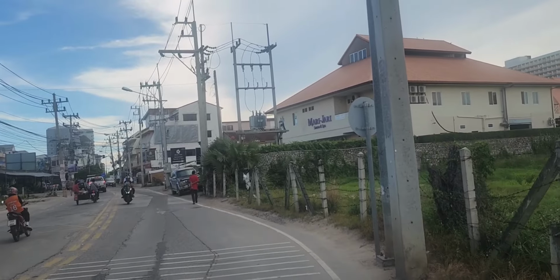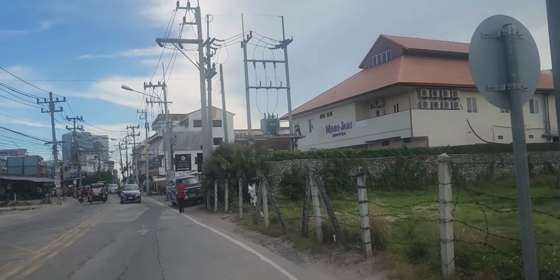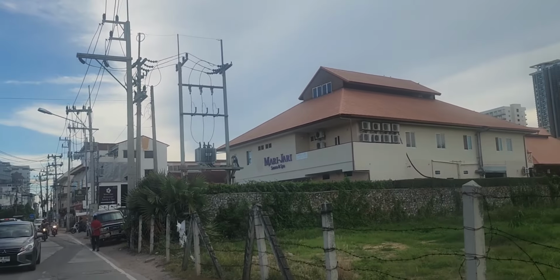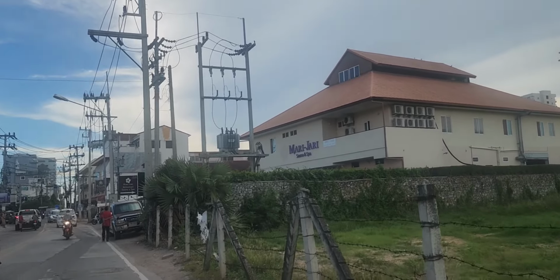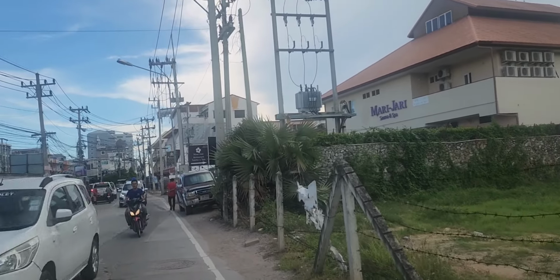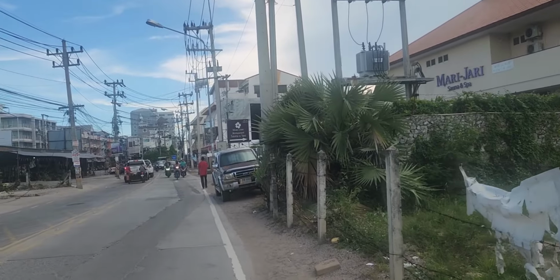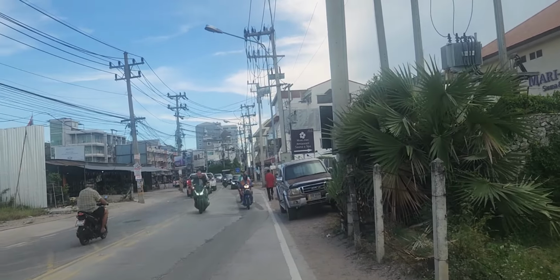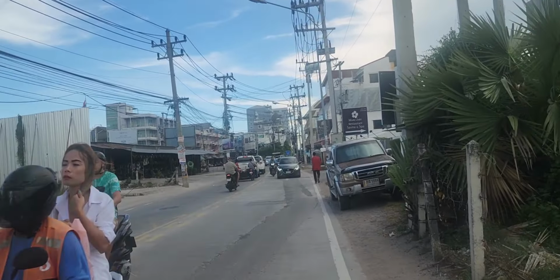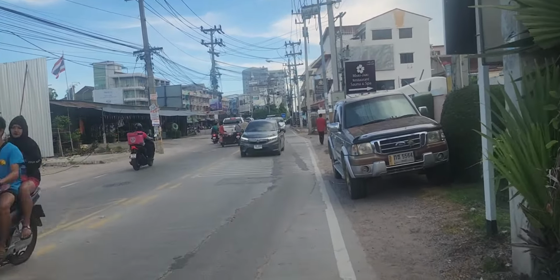This building on our left is the Murray Jerry Sauna and Spa. You go in there, have your sauna, have your spa. I'm not sure what else. If someone wants to give me the money to go in there, I'll give it a try and let you know. Me, I'm skint, but you know that.